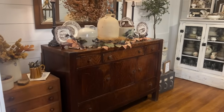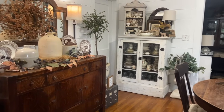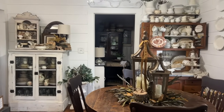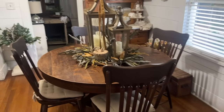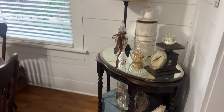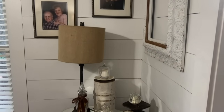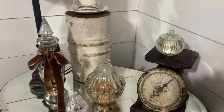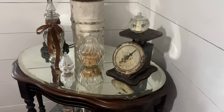Friends, here is my dining room styled for fall. I absolutely love it. And again, this is just early pre-fall. It's just a little refresh. I mean, I do not have anything out of my bins, and so I'm excited to start putting in all the pumpkins and all the things. But if you like a simple look, I think this look is perfect. I don't think it's overdone. And you know what? I'm going to enjoy the simplicity of this for a while. I just think it all came together so perfectly.